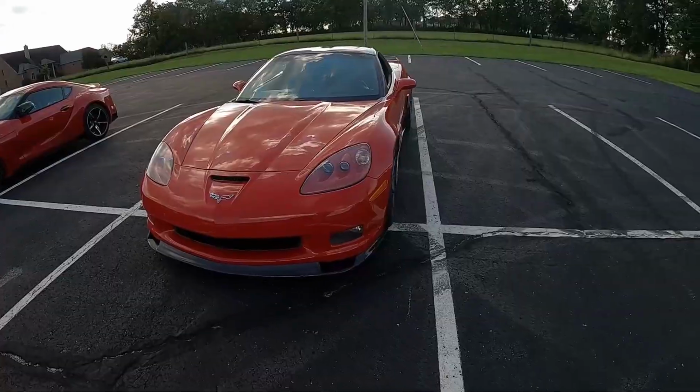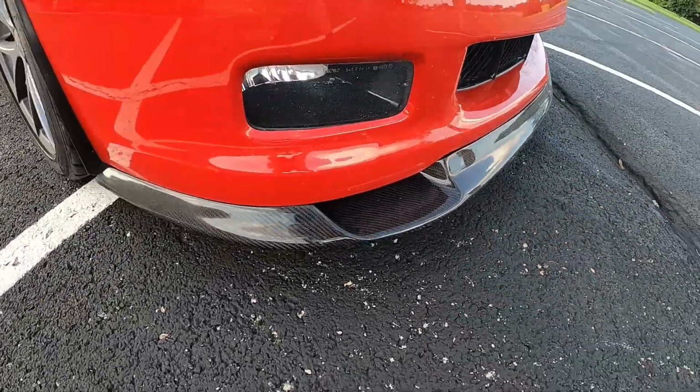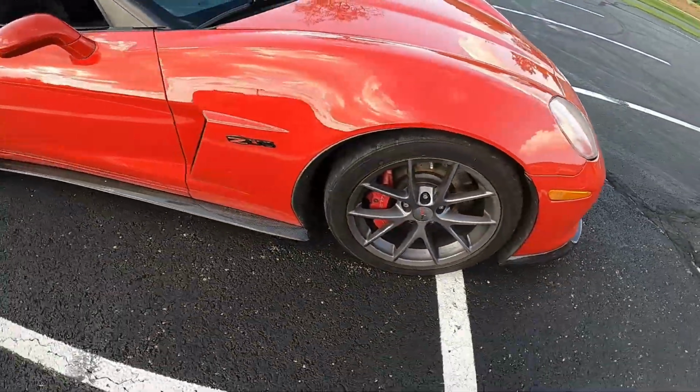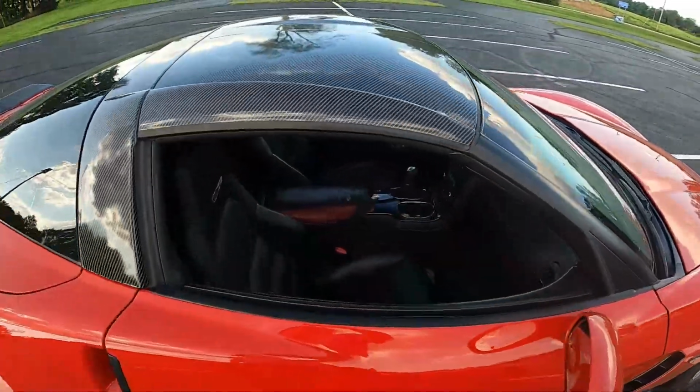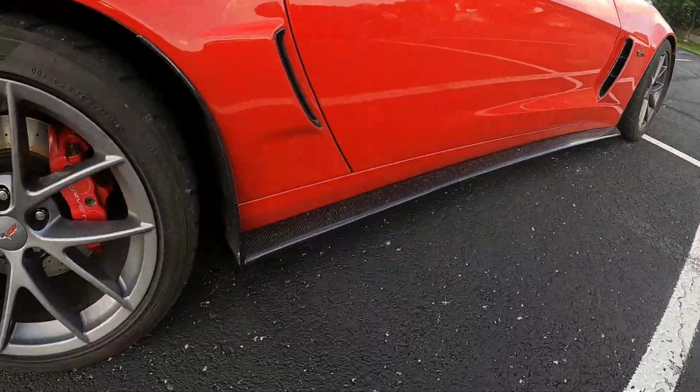This thing is basically completely built. I'm going to start off by just showing you guys what's done to the body. It's got carbon pretty much everywhere. The roof is actually a wrap, but it's the best looking carbon wrap I've ever seen.